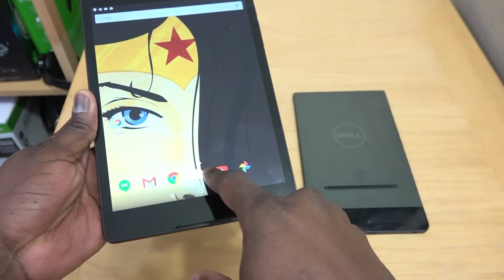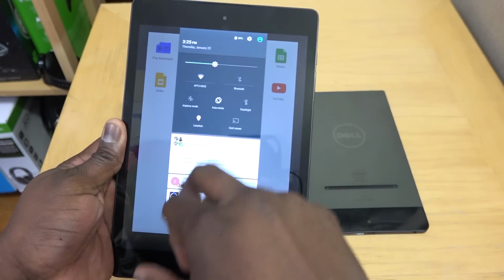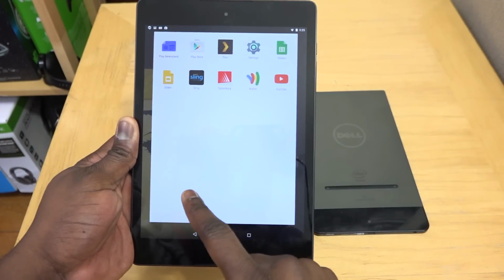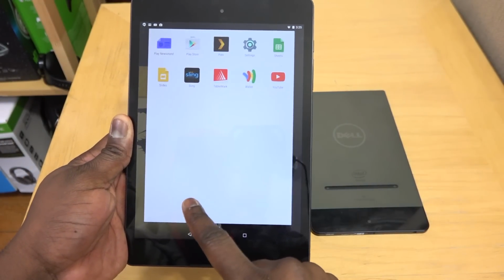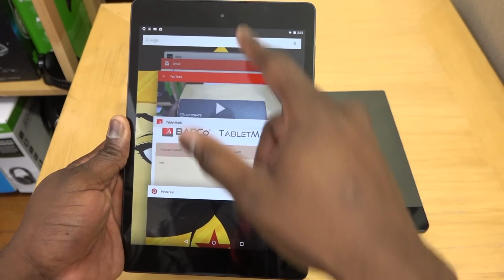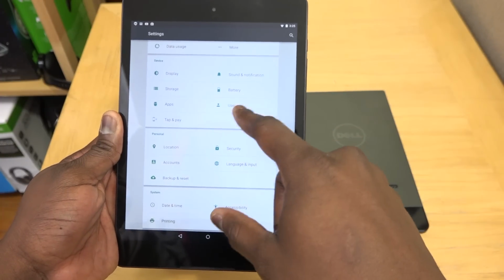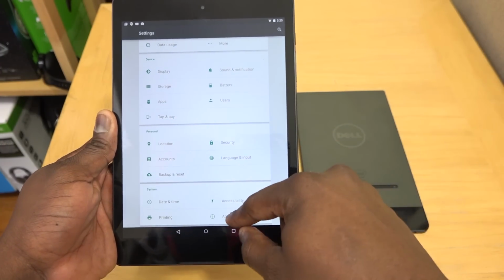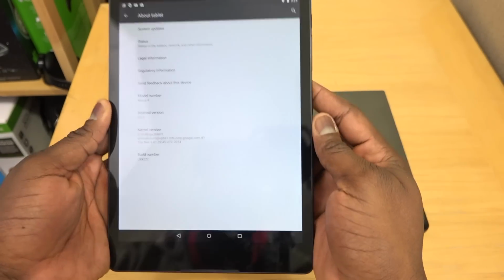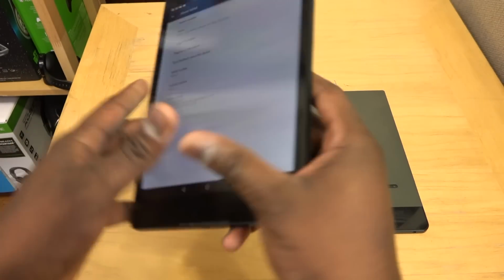Now, this is running Android 5.0, which is the latest version of Android. Again, let us drop this a little bit more so we get a better look at it here. So it's running the latest version of Android 5.0, which means you can see all the new 5.0 features on this device. And as we go into the settings, just to show you about the tablet, what we are running here is Android 5.0.1. That is the Nexus 9. It's got pretty good battery life, and we'll show you some more stuff on that, but that's the Nexus 9.